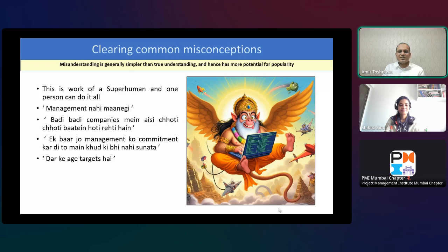Nice. You can see this is Lord Hanuman with wings, writing code and handling UFOs and flying over Lanka. This is the image I have generated using AI, but this is what is expected. Actually, people's expectation is that you are superhuman, 1% can do everything, put one person and he will do everything. No, it is not possible. Like this image, it took me 4-5 iterations to generate it. Similarly, not everybody can be Hanuman. Lord Hanuman is a superhuman. Not everybody can do that. Not everybody can do a one-man army kind of thing.